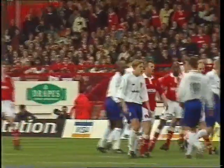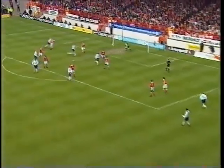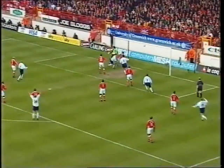Bowyer, the former Charlton player, over this free kick. It's naturally left-footed, and he takes it, and it's turned into the back of the net at the far post by Jonathan Woodgate. Well, that was very, very poor defending from Charlton. They've given away the softest of equalisers.